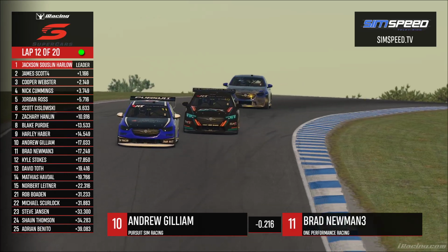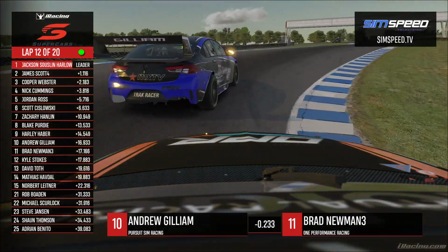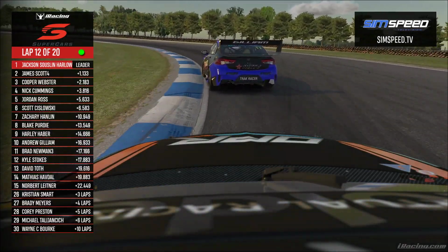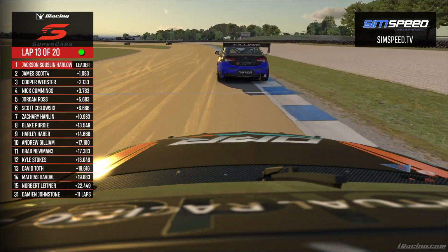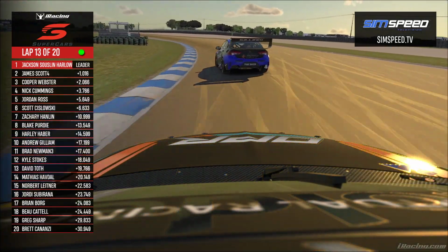Yeah, well, he qualified P12, and I think he was backwards on that first lap. So yeah, turn 2, he was backwards. In front of where he qualified, despite all that, it says a lot about how well Brad's driving, but also how much carnage we've seen in this race. So he's all over the back of Gilliam. I think you'll have him pretty comfortably.